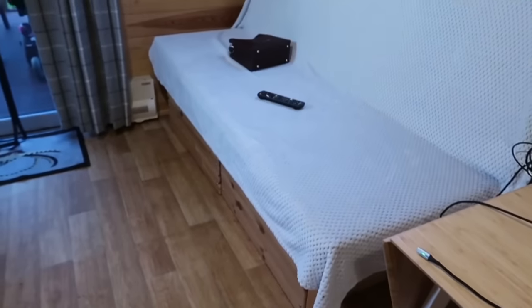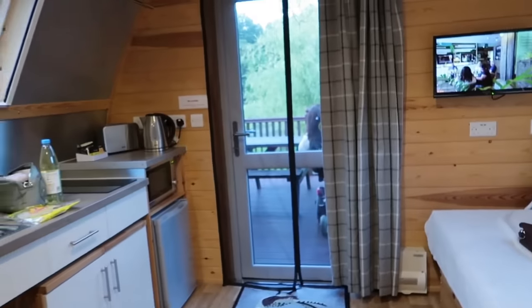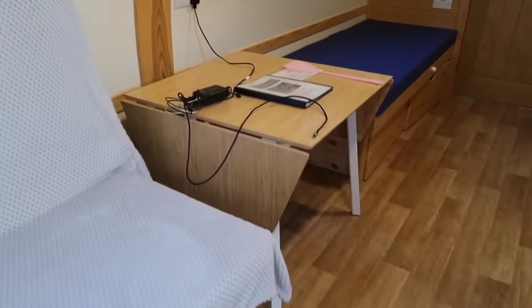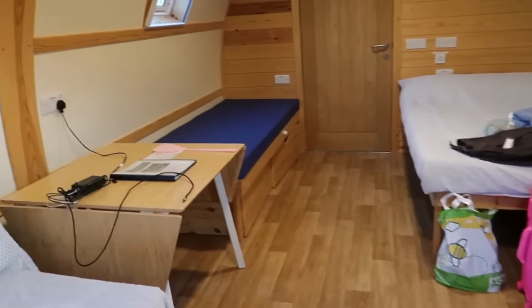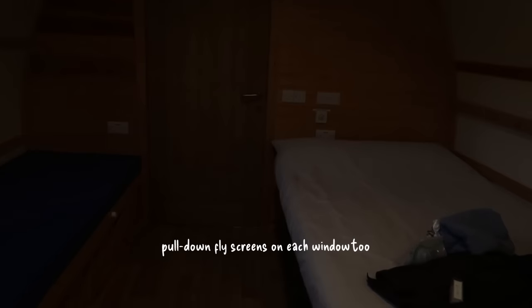You've got a big double bed, sofa double bed here with a telly. That's outside on the decking. Joe's out there. You've got a lovely big table that extends, and another bed there with storage underneath. They've got storage underneath as well. Mat as you walk in. Curtain, Velux windows that you can open and then pull the blinds down when you're going to bed.